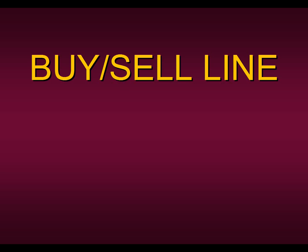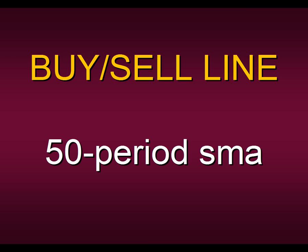In fact, to show you how simple it is, it's simply the 50-period simple moving average. That's all it is. But what we want you to do is to plot the 50-period simple moving average on the chart you're currently trading. It doesn't matter if you're a day trader looking at 5-minute charts. It doesn't matter if you're an investor looking at monthly charts or a swing trader looking at daily bar charts. It doesn't matter which time frame or what direction you're interested in trading. All we want you to do is have a 50-period simple moving average always plotted on your chart.